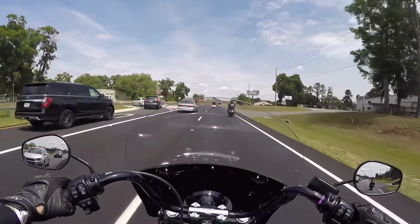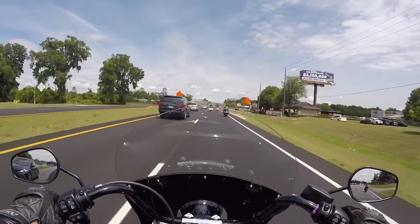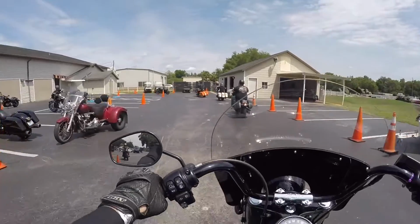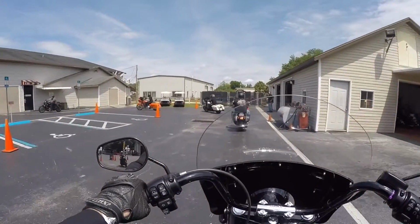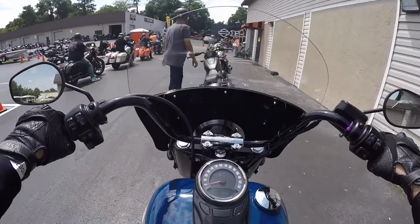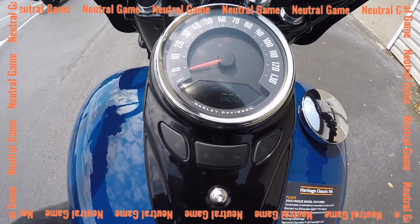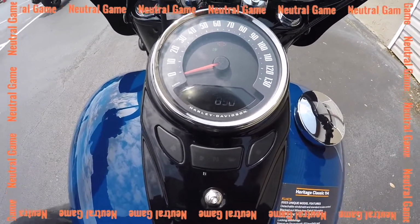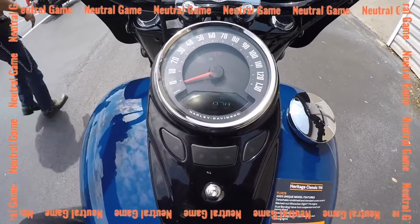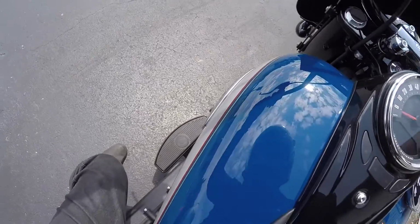So this is just a quick jaunt around the block. We'll get this settled in and I'll give you my closing thoughts, and we'll overview some of the features of the bike. The low speed maneuvering, not jerky at all. See how quick we can find neutral. Not today, folks. Kickstand. It's a shorty. And there we are.